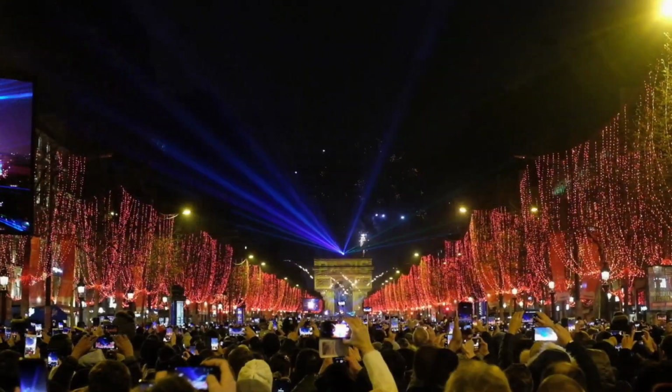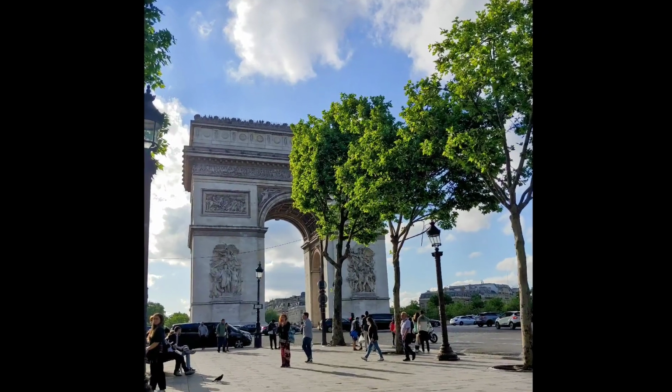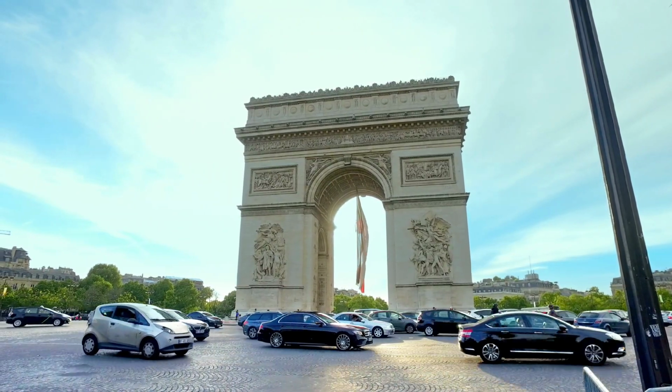We did not plan our visit for a Sunday, so we came and walked it and were able to find an empty bench at the top of the avenue where we were able to sit and people watch and watch the crazy roundabout before we climbed up into the Arc de Triomphe, which I will link in a future video.